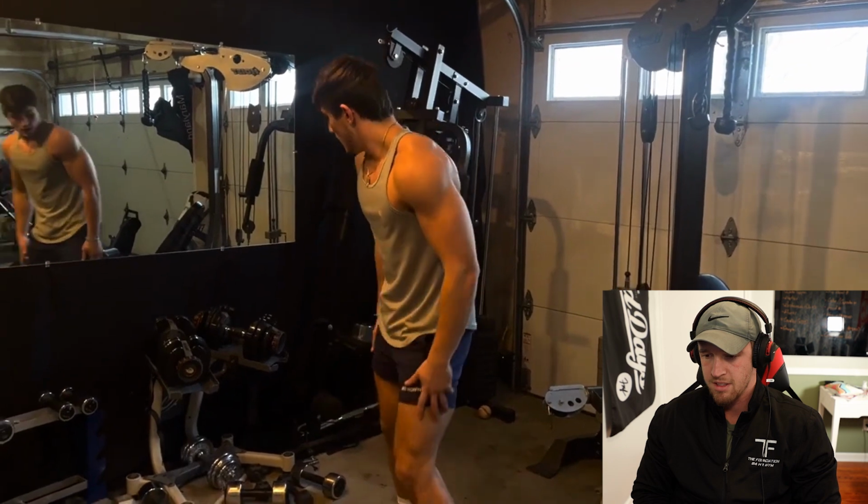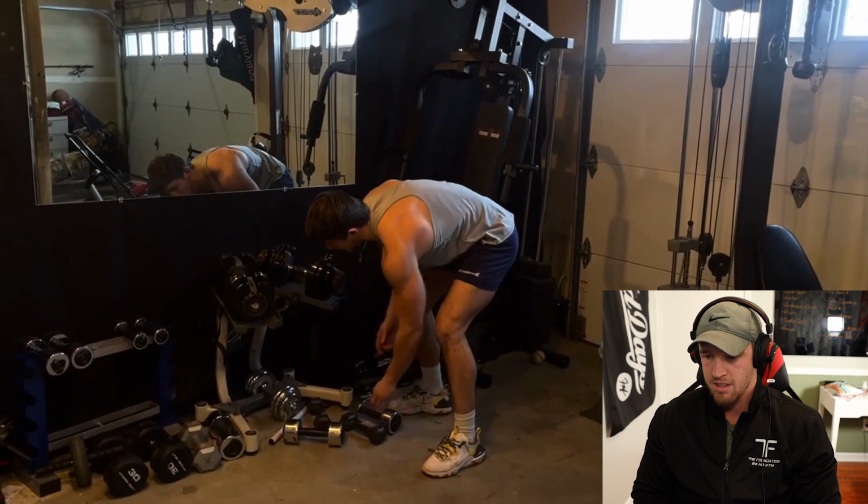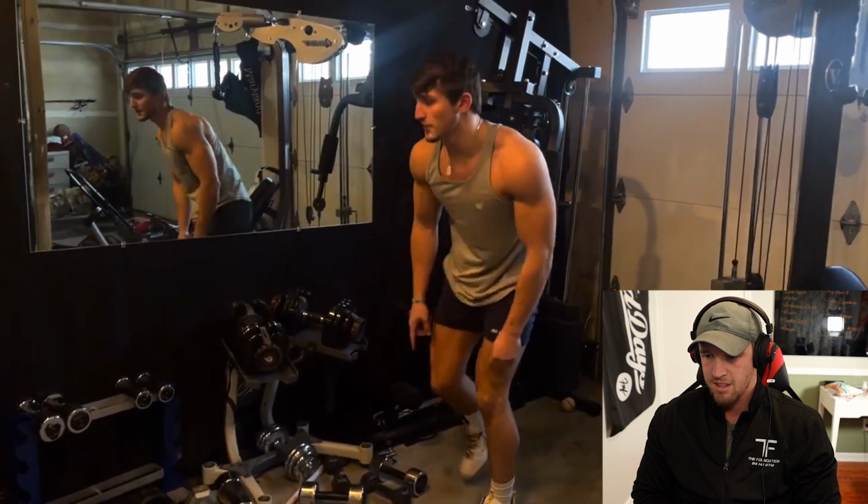Like I said, I got gifted a lot of stuff, and I'm very blessed for that. A couple other miscellaneous dumbbells that I had around from my childhood. That was also from my grandpa. He had one of those up in his room.